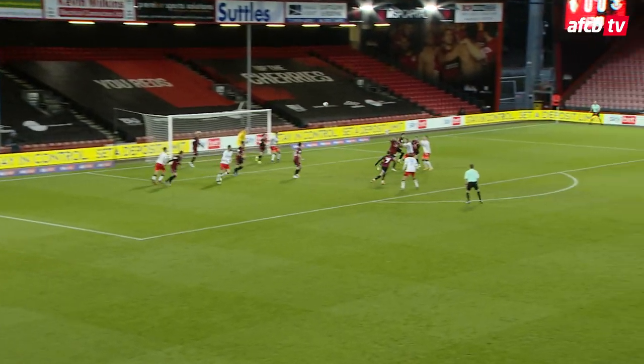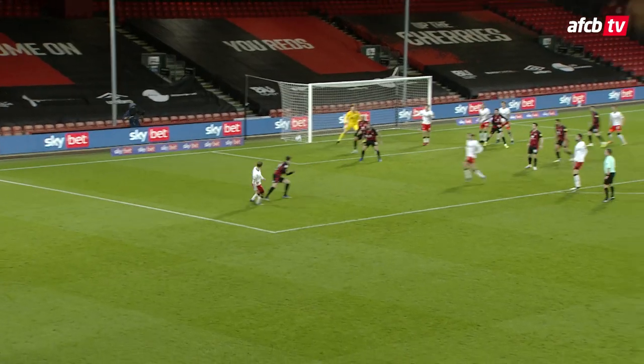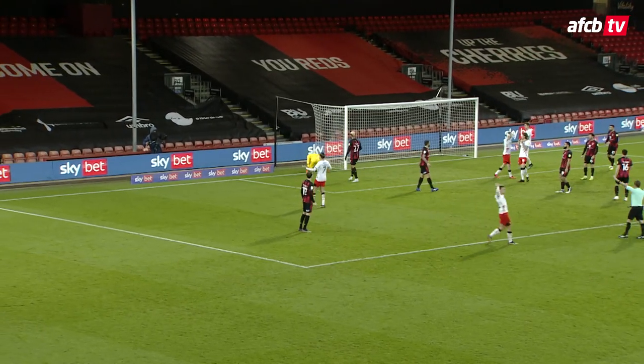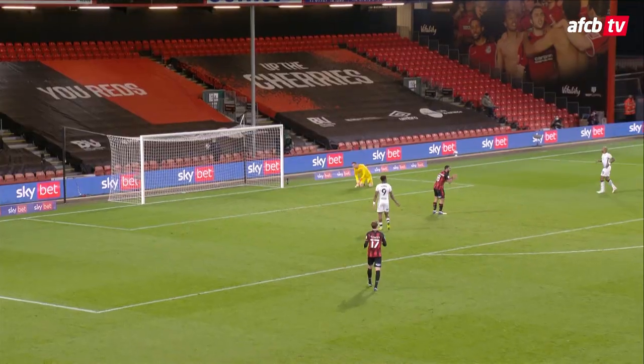As Luton with their first corner of the game, in towards Potts, heads it to the back post. Another fantastic save. Berry again denied, and Begovic again. Oh, Lerma gave it away recklessly, and that's a superb save from Begovic.